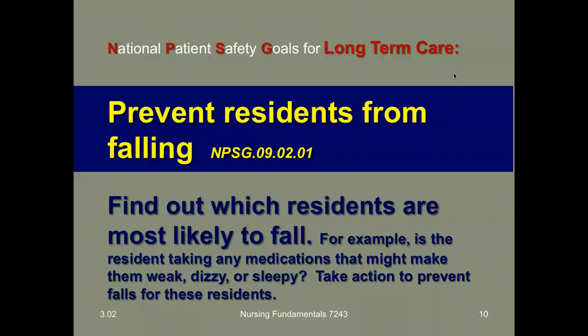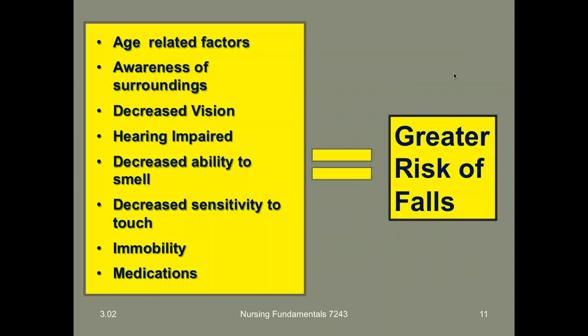So how do we prevent residents from falling? We have to find out who's more at risk to fall. For example, residents taking medicines that might make them weak, dizzy, or sleepy, like Benadryl, like pain medicines. We have to be very judicious and ensure that these patients don't fall.